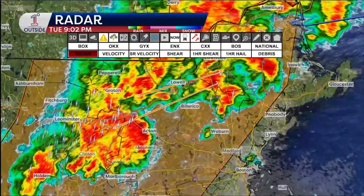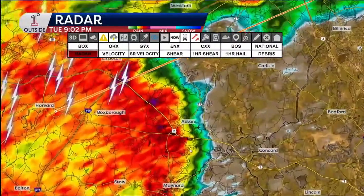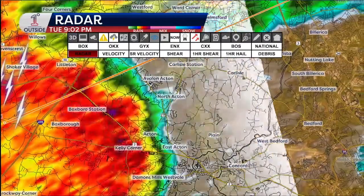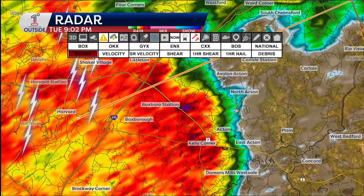I'm especially looking at Acton along Route 2. We have a little bit of an enhanced storm core coming out of Boxborough Station toward North Acton at 27. So north of Route 2 and along Route 2, East Acton, North Acton, you may get a little core of damaging wind that comes down. That's going to try and make its way out to Carlisle and West Bedford as well.